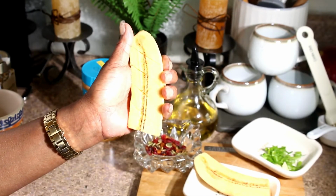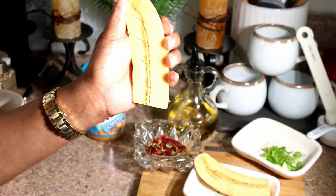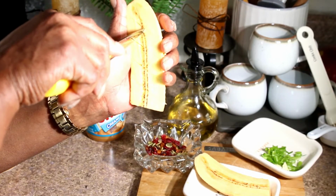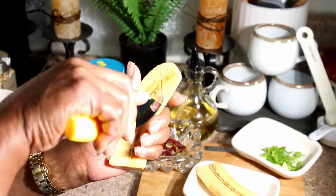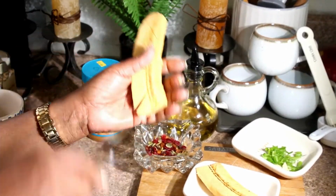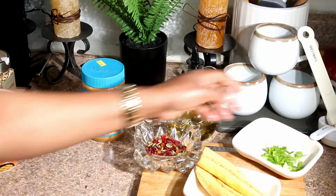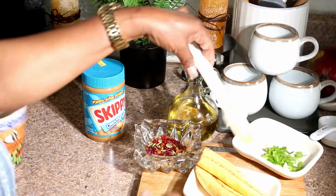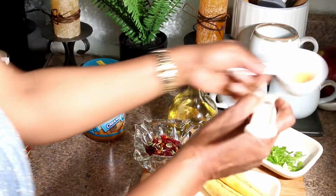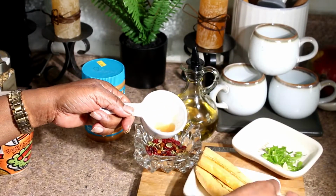So all that the honey and the lemon can permeate. So we're just going to make it so beautiful. Okay, so there we go, and we're going to go ahead and brush on the honey and the lemon sauce over this, and it's the same one that I made earlier. We're just going to brush that on.